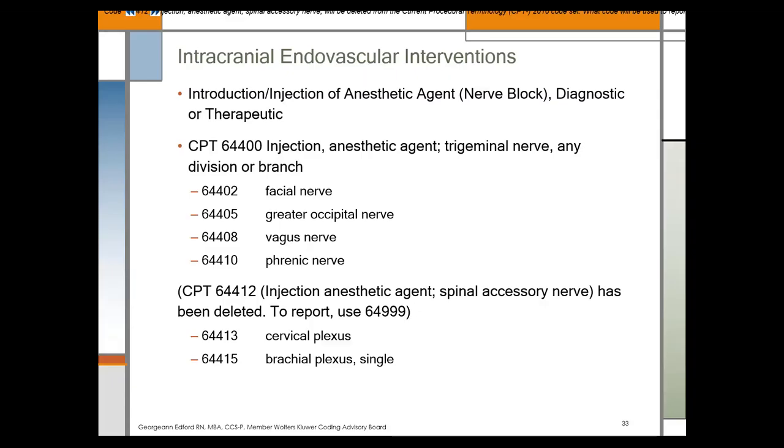Intracranial intravascular interventions. Code 64412, for the injection of an anesthetic agent into the spinal accessory nerve, has been deleted down here, and there's a cross-reference and a parenthetical note saying that it has been deleted, and it refers you to another section. In the CPT 64400, injection anesthetic trigeminal nerve, any division or branch, you can see how it's been broken out. And if the service is being provided, you use the 64999 code.